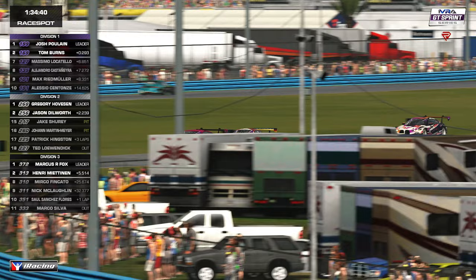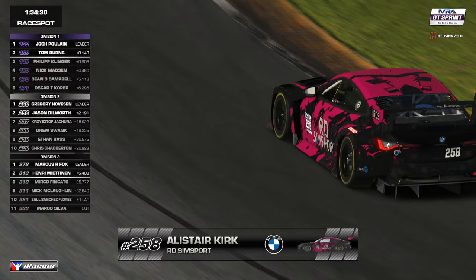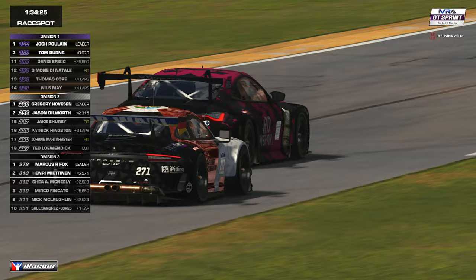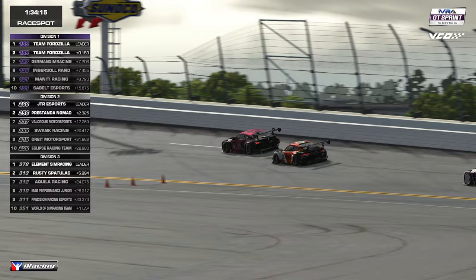Yeah, and one thing that I have to say, I'm a little bit surprised by how much our field has spread out into small little fighting packs so early into the race. We're only 21 minutes into the race. We have pretty much all the field separated into small little groups. No real big fighting packs here left to talk about.